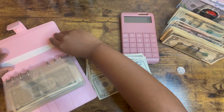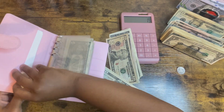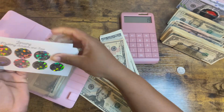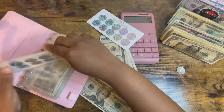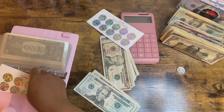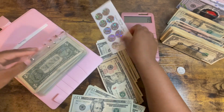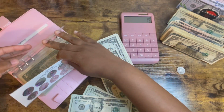So, y'all are probably like, what is going on with her? So, let's go and grab January. Guys, this is actually like pretty tight to put in here. All right, so let's grab January and we'll put January in.